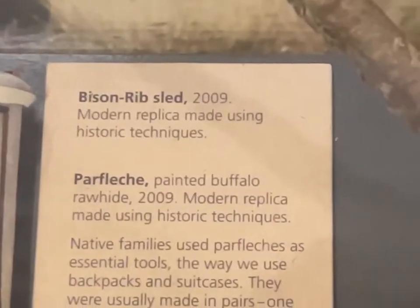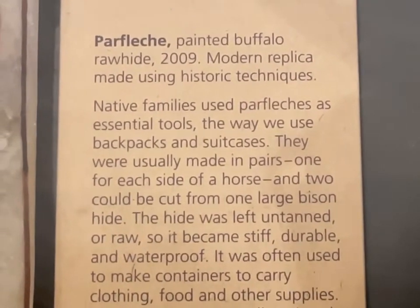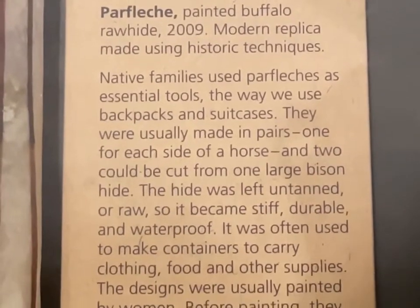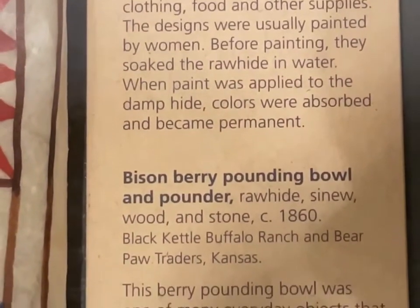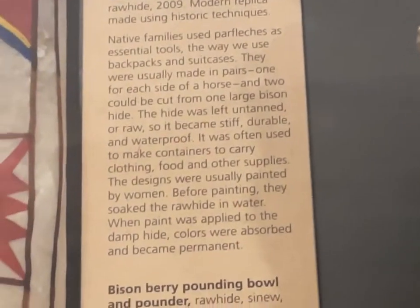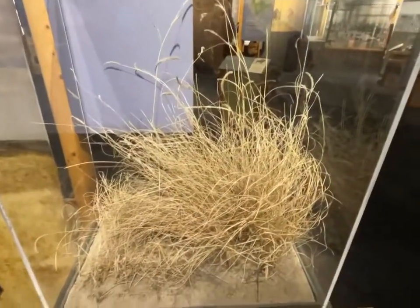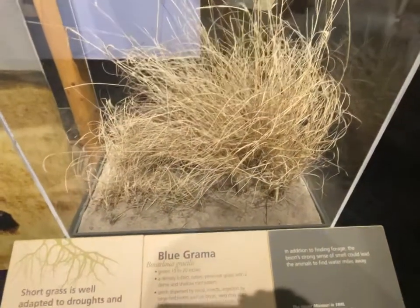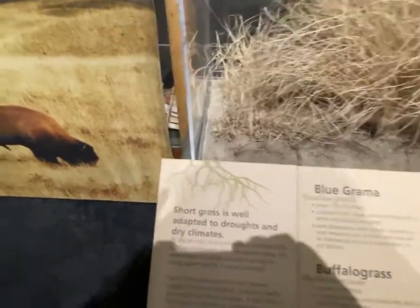Well, it wasn't a breastplate, it was a buffalo rib sled. The parfleche is made of buffalo rawhide. Bison berry pounding bowl, that's this article right here. This is what's in this right here. There's real meat. The native grass in the sand hills that the buffalo dined on. It's good for.